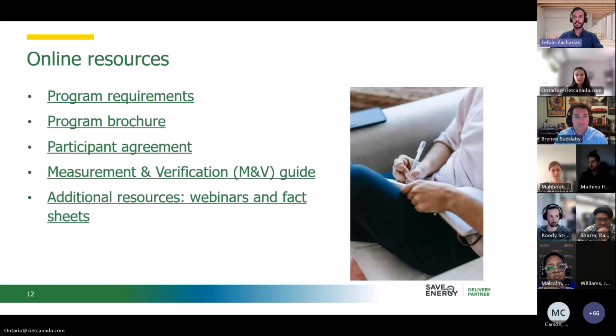To the next slide. Online resources. We wanted to highlight there are some useful online resources regarding the EBCx program, which can be found on the Save on Energy website, which includes program requirements, program brochure, participant agreement, M&V guide, webinars, and fact sheet. Additional resources are always being added to the website, so please be sure to check back.